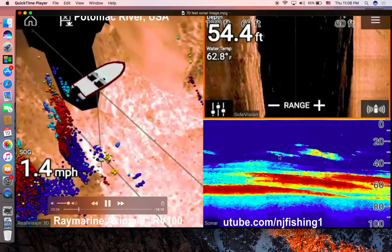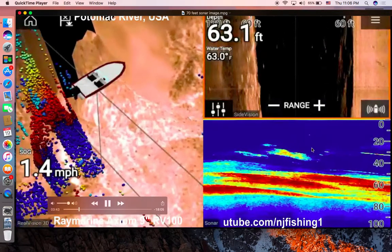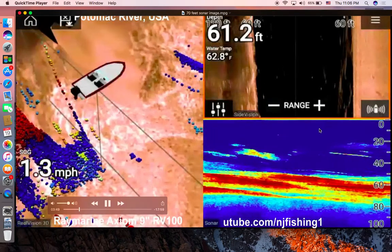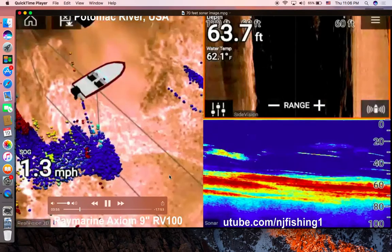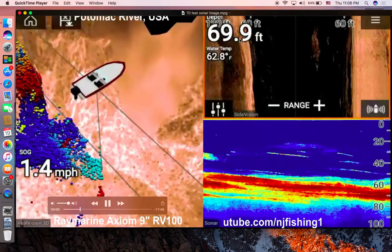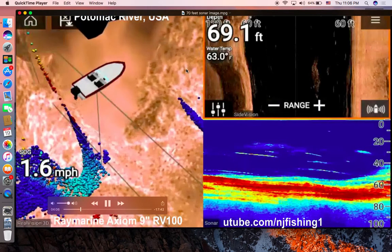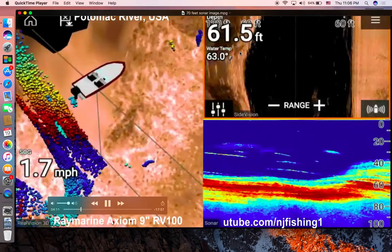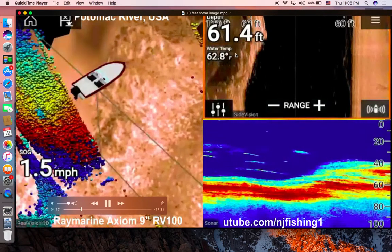I marked the fish, but I haven't caught one because I'm just so focused on the screen, because I was just fascinated with this screen view here. 70 feet deep. See, this is the deepest spot, and tons of fish over here. 70 feet deep, 1.6 miles per hour. Now it's down to 59 deep. So all of a sudden it dropped from 70 feet to 60 feet. That's a 10 feet drop.